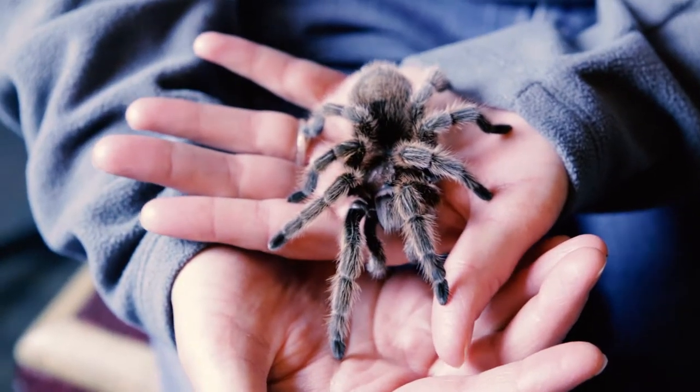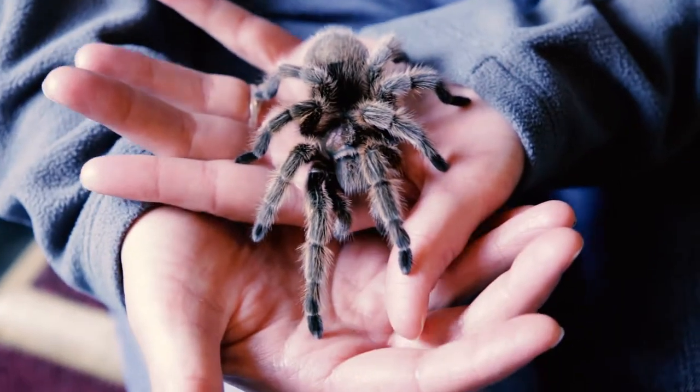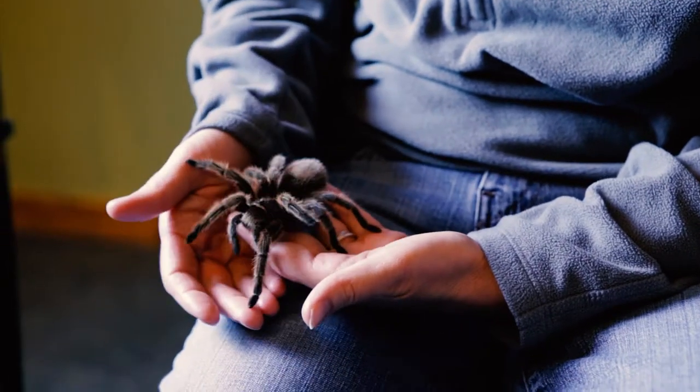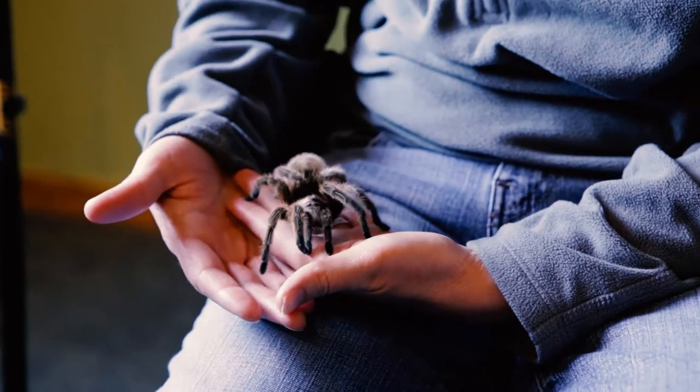This is Rosia. She's a Chilean rose hair tarantula. You might be able to see she's got a little bit of pink on her thorax. This is a very docile species. They're from South America, and they're really easy to work with. She's probably been held by thousands of people.